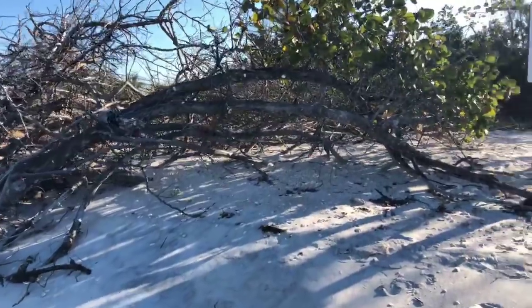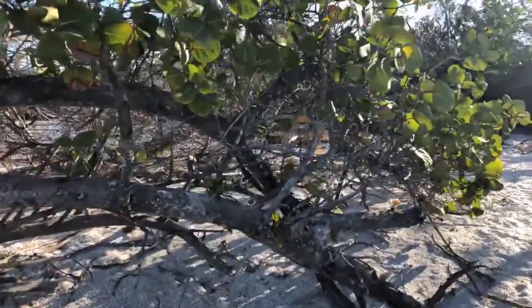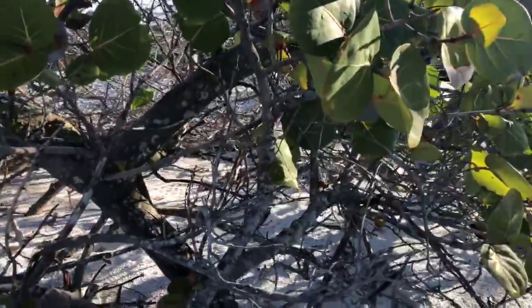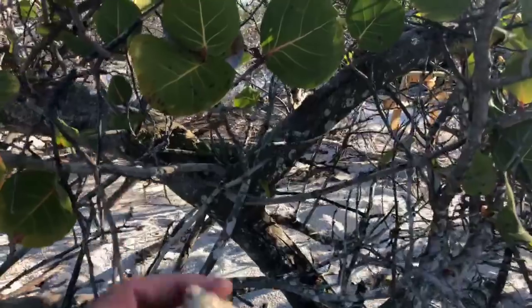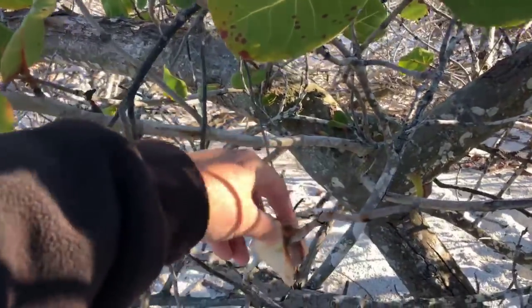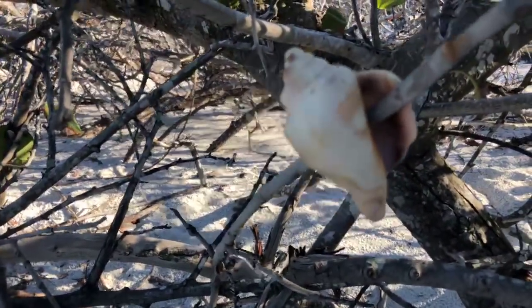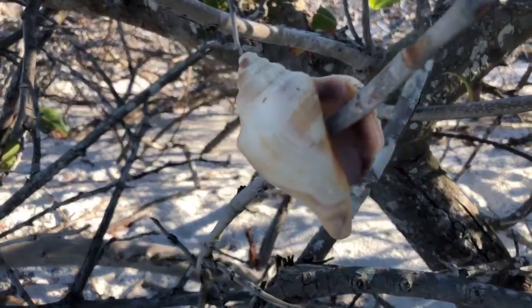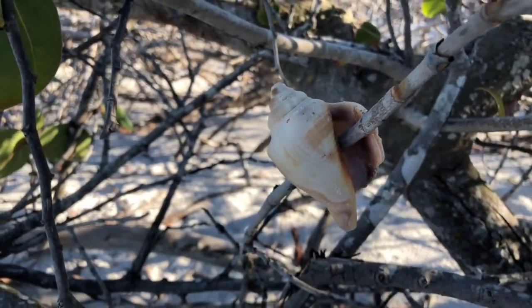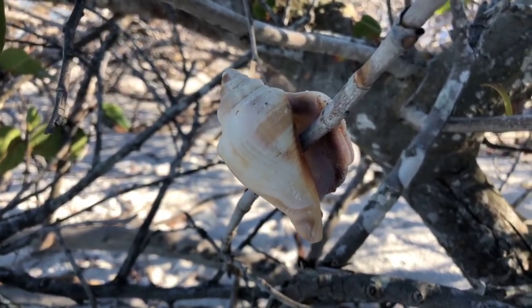Maybe there's a branch right over here. Let's see. Right on this one right here. Right down in there. There you go. Another shell for our friends, our Facebook friends. That's a Florida fighting conch.